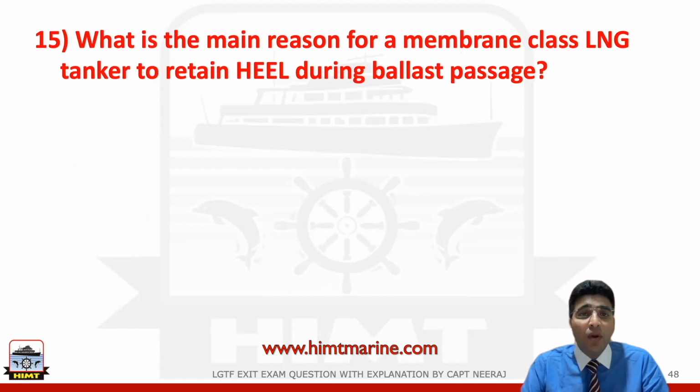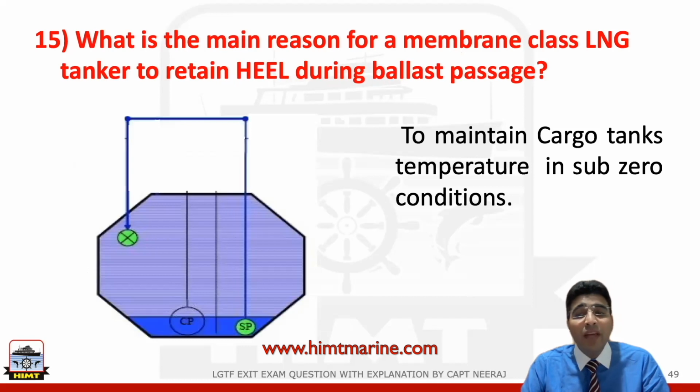Question number 15. What is the main reason for a membrane class LNG tanker to retain heel during a ballast passage? So why are we retaining the heel this time? First of all, what we retain is called heel, and second is why we are retaining the heel.